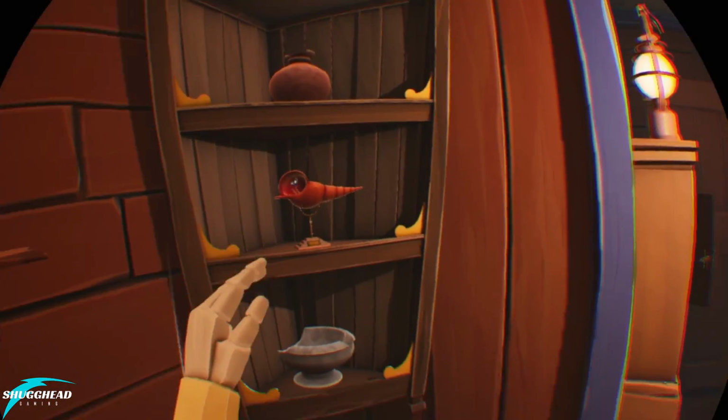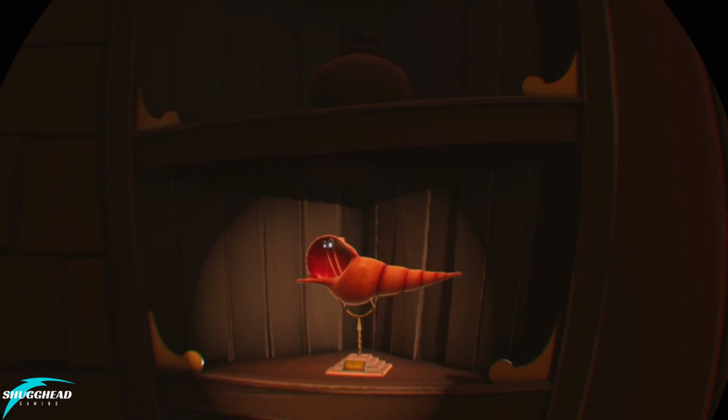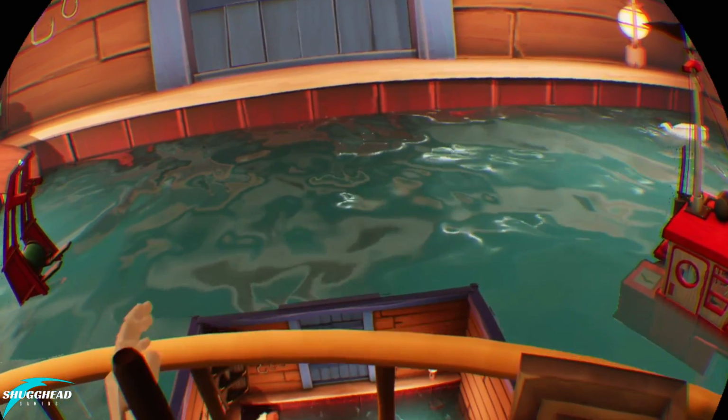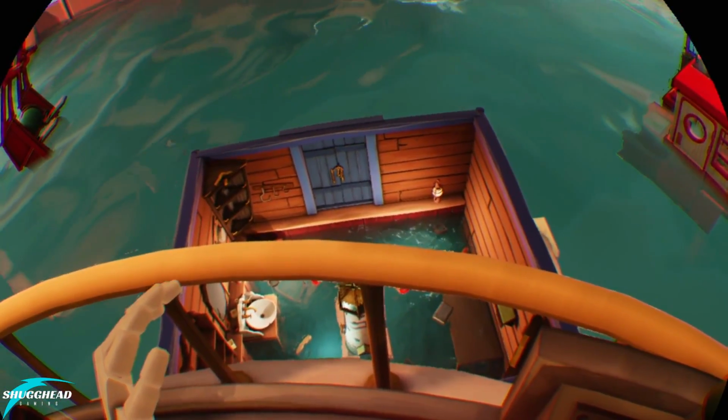Other inanimate objects will pop to life like something out of a Disney movie. These are also excellently handled and nicely round out the voice work on offer, with only a slight repetitiveness of lines when stuck on a puzzle.